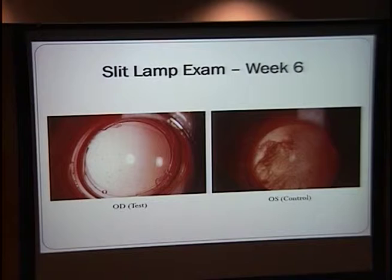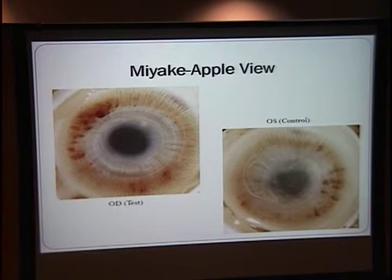And so I want to flip 180 degrees now. After the rabbits were sacrificed and the globes were prepared, we got a nice Miyake-Apple view. If we again look at our control over here, the standard IOL, you can see the entire posterior surface of that capsule is opacified and covered with material, in contrast to our test lens here.